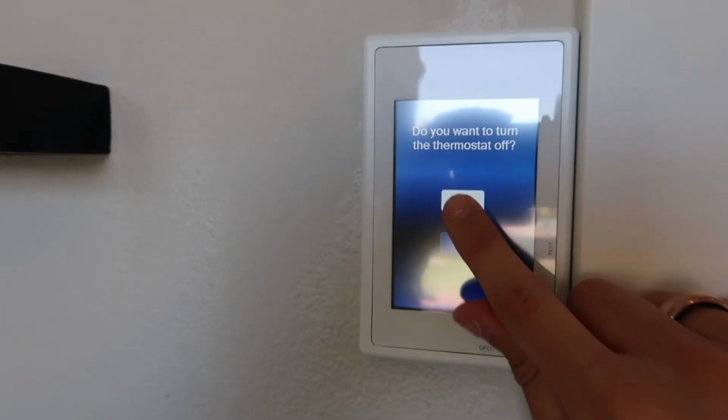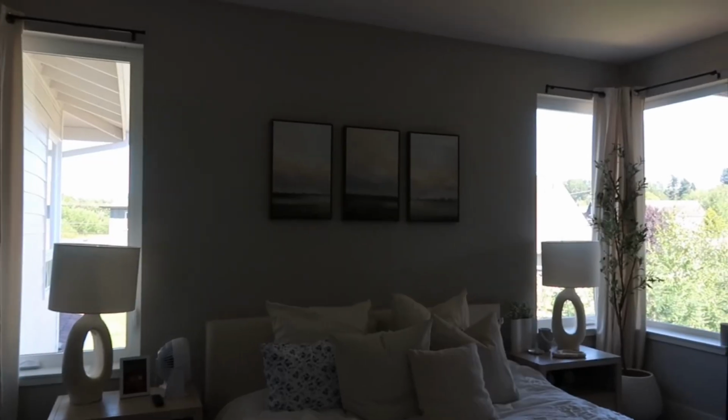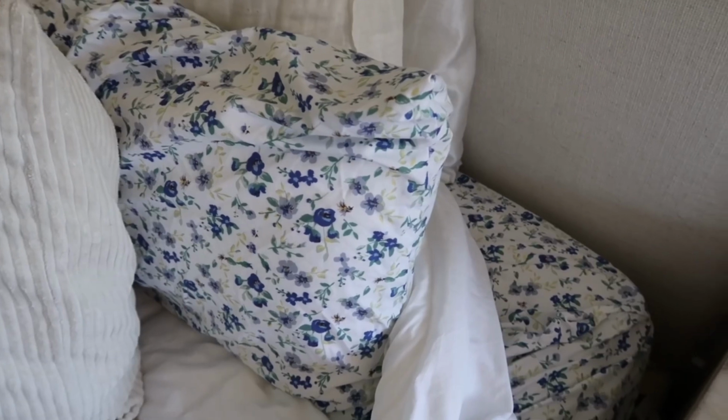It's perfect for wintertime. Here is another photo from our engagement, and here is our bedroom. We got new art above our bed and new sheets, and it's just giving beachy vibes, and I love it so much. Here's a close-up of our new sheets.